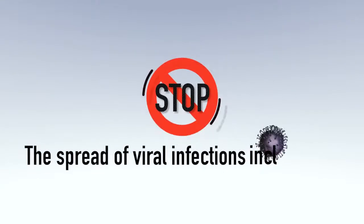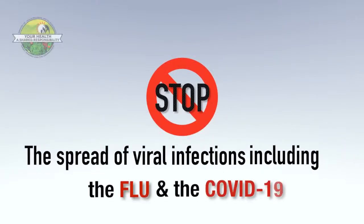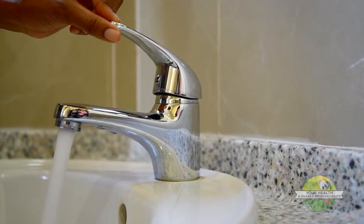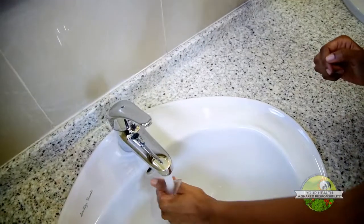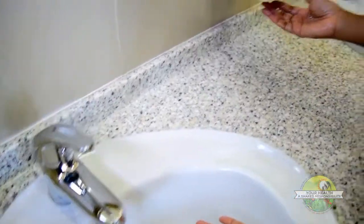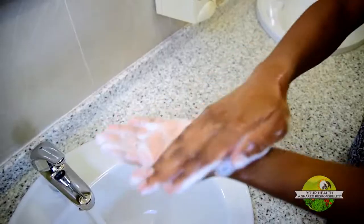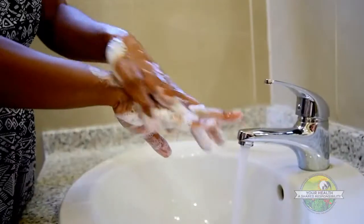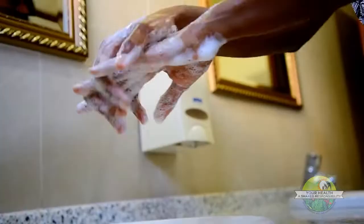Stop the spread of viral infections, including the flu and COVID-19, by practicing proper hand washing. Follow these simple steps. Remove all jewelry before washing hands. Wet hands using running water. Place liquid soap in hand. Circulate using rotational movements, interlace fingers, and repeat switching hands.